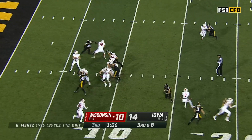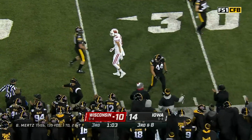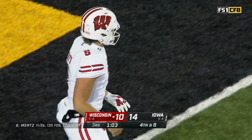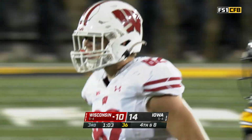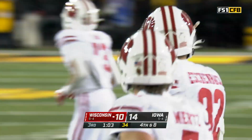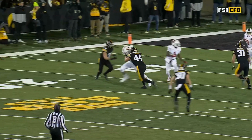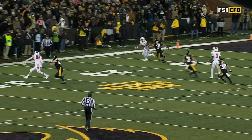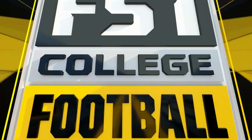From the 13. Mertz behind Jack Eschenbach. Eschenbach, a big target, 6'4", and didn't look like he ever saw the ball. Yeah, he never really came out of that break one-on-one with Seth Benson.